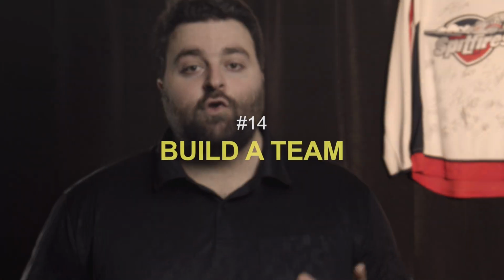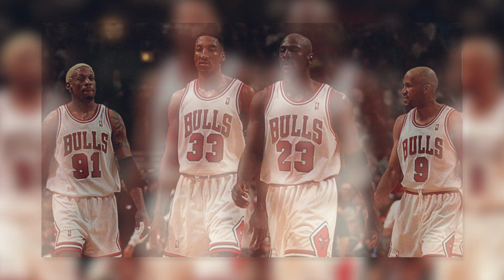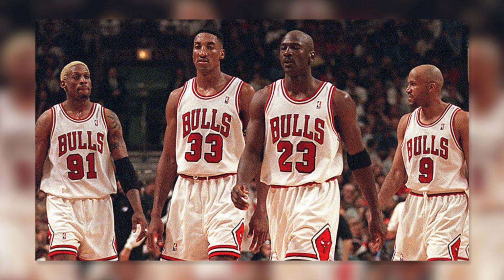Tip number 14, you want to build a team. Think about the Chicago Bulls. Think about any good, successful company. Even if you're big or small, doesn't matter how you operate. If you and 3 of your friends are investing in the cards, you have access to each other and you can combine your brain power to make the right move.